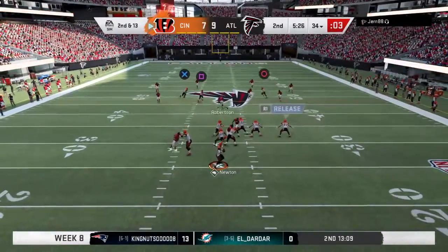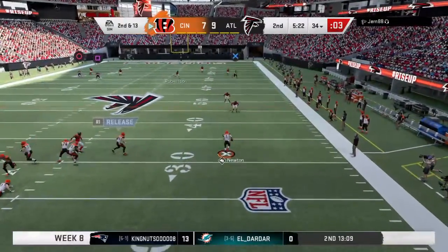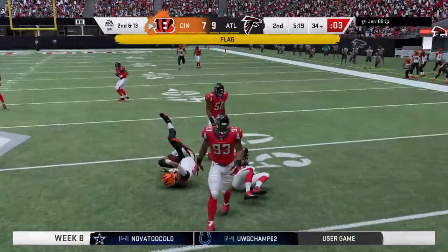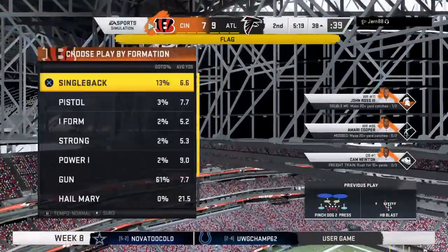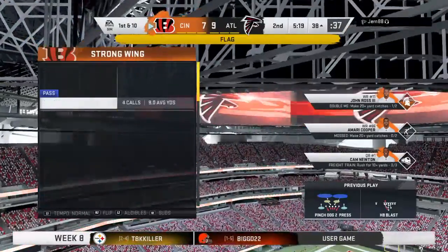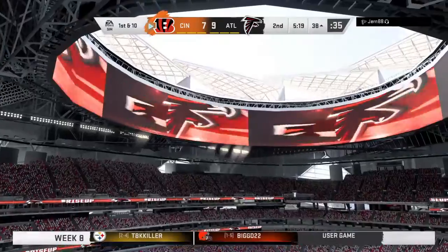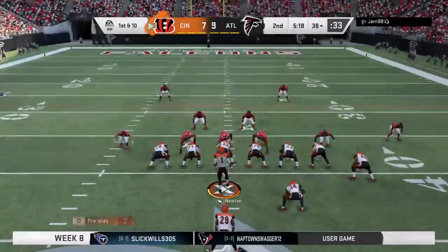Now on 2nd and 13. Newton flushed out right. And now he's going to use his legs. And he's going to be brought down by the face mask. Here come the flags. This is going to get him a first down. So that flag will cost him 15. And it doesn't matter anymore how you get the face mask. Any part of it is going to be 15 yards. And now it's 1st and 10.